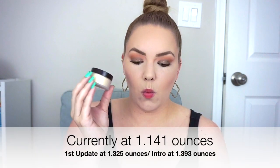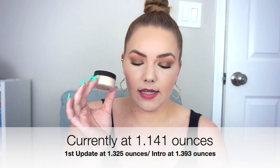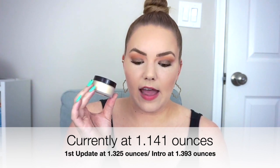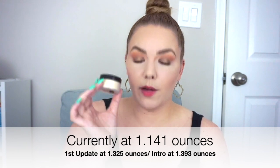Product sticks to the side, so it's going to be hard to tell when this is actually empty, except when I'm banging the crap out of it and no more powder is coming out. So at the intro, this weighed 1.39 ounces. First update, it was 1.325. And for my second update it is 1.141. So that's a pretty significant jump, I'd say. So I'm very, very proud of that.